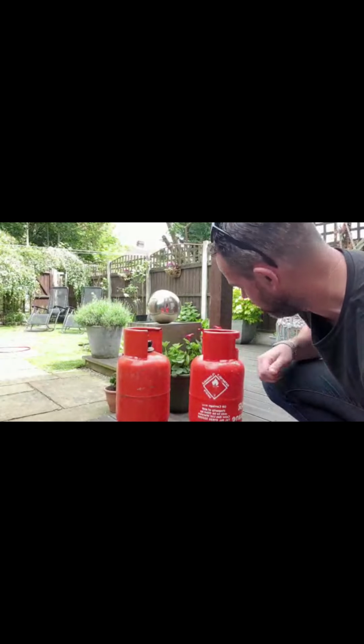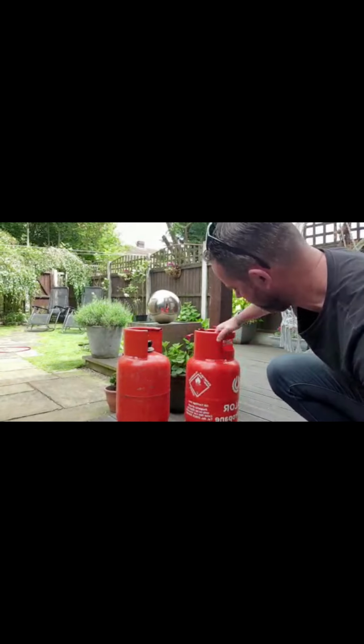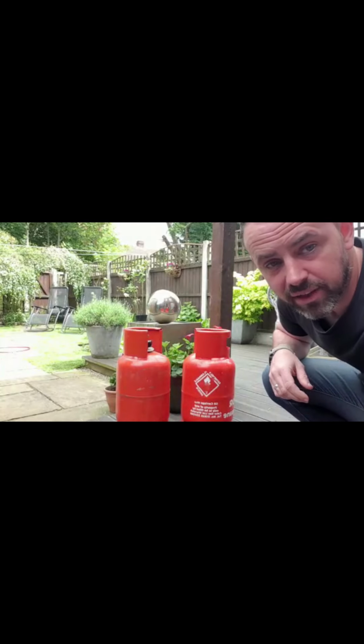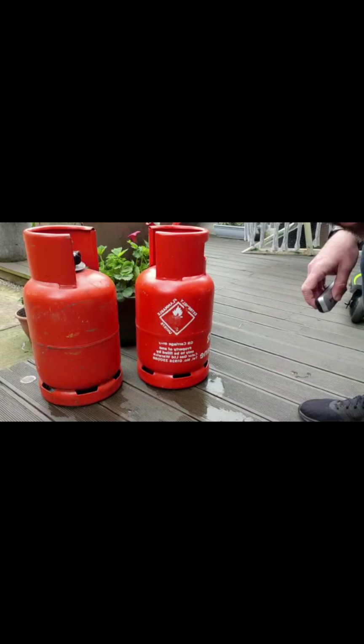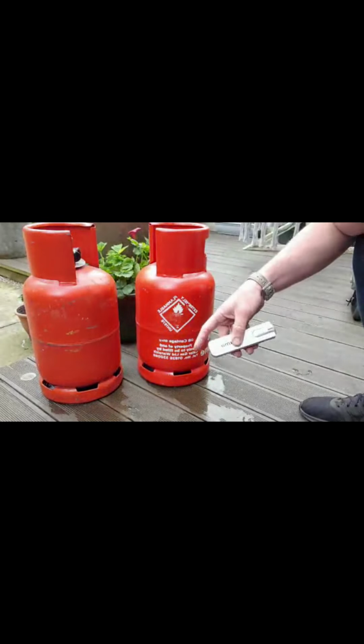Apparently a 6 kilogram gas bottle should be a certain weight when filled, so we'll check that. So let's have a look. I'm not seeing any sort of condensation line at all on the bottles. On the new bottle, there's nothing.